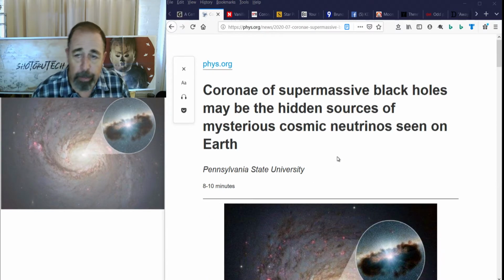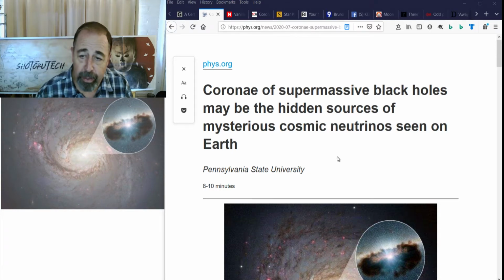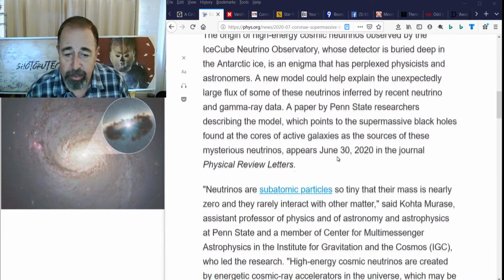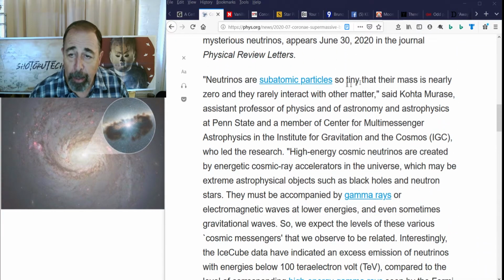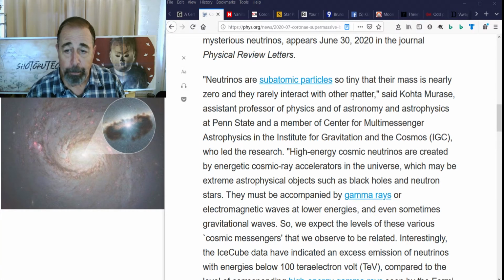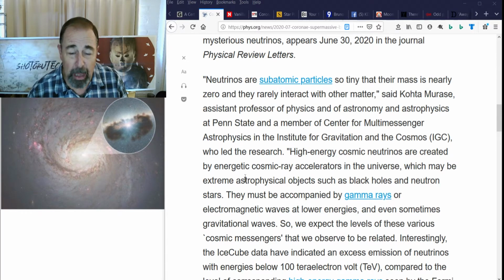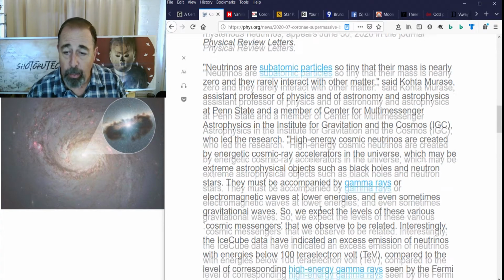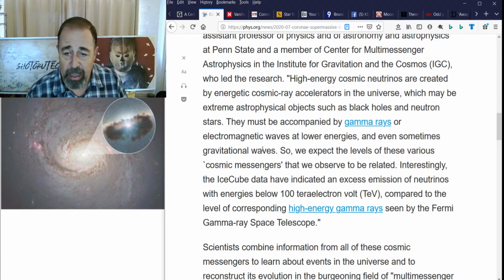Okay, so this is a deep story here. The corona of supermassive black holes may be the hidden source of mysterious cosmic neutrinos seen on Earth. So, first of all, let's talk about what neutrinos are. They're subatomic particles so tiny that their mass is nearly zero, and they rarely interact with other matter. Now, high-energy cosmic neutrinos are created by energetic cosmic ray accelerators in the universe, which may be extreme astrophysical objects such as black holes or neutron stars. They may be accompanied by other electromagnetic waves and gamma rays at lower energies, and even sometimes gravitational waves.